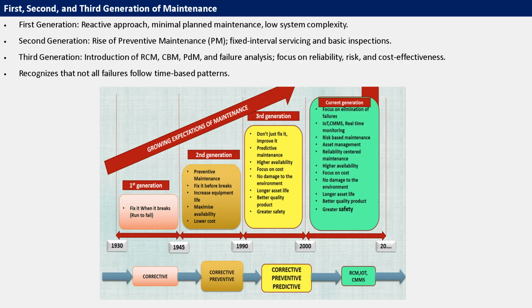The second generation brought about a surge in mechanization, especially post-World War II, where system complexity and production demands increased. This led to the rise of preventive maintenance. Organizations began to adopt time-based intervals for lubrication, inspections, and part replacements. While this reduced some breakdowns, it was inefficient in many cases, as not all components failed based on time. Maintenance costs started rising due to unnecessary interventions.